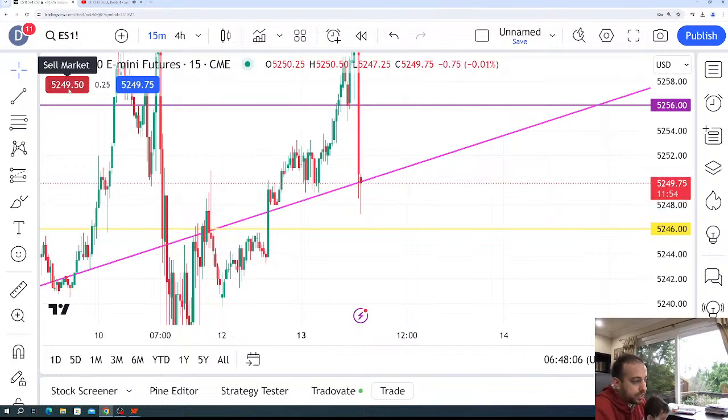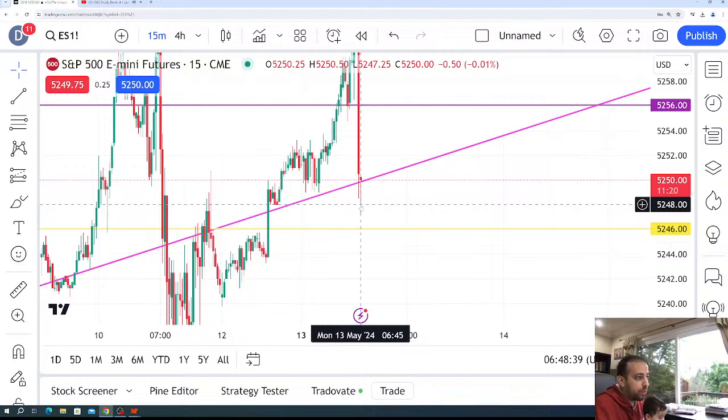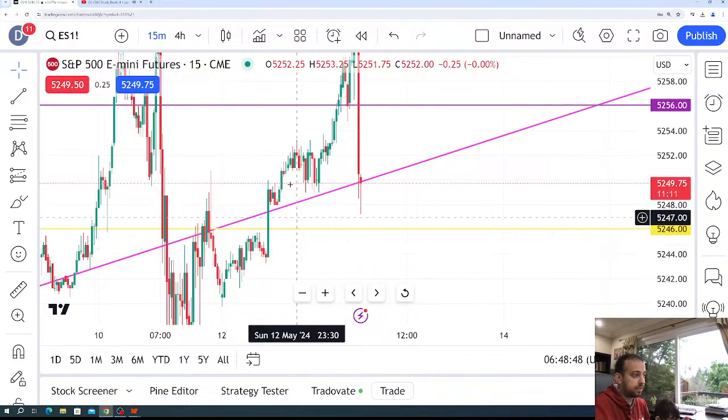As you can see, this level is holding quite nicely. We haven't officially reclaimed it yet, but you could see the reaction. You see what I'm talking about. The market is literally dancing around this level. So I want to wait to see a couple of things. Is it going to go back above it, and is it going to stay above it? Or is it going to continue going downwards? If it continues going downwards, how do I know that? It breaks this low it just made. So 52.47.25, there was some demand here and it wicked up. If it comes back down and breaks this, we're continuing to 52.46.